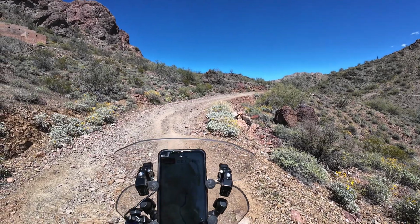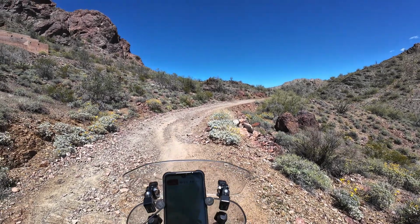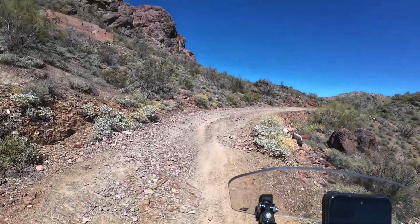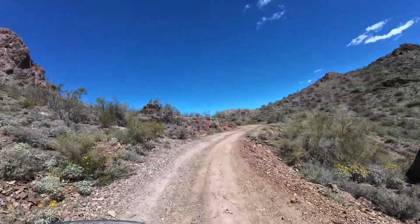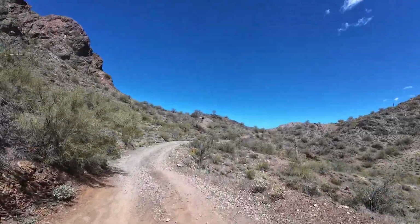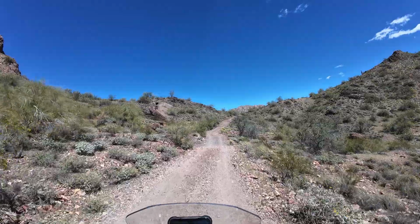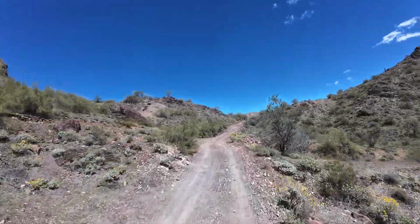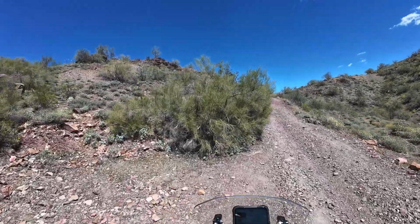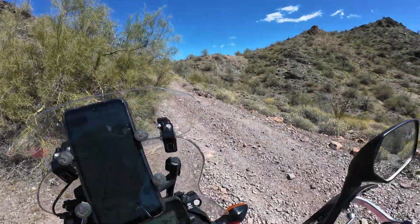Let me get somewhere where I can safely put the bike down and we'll see. It says there's something on the map, but let me get up here further. Park the bike right here. Let's put the drone up, guys. Let's see what we can see.